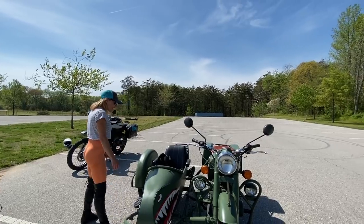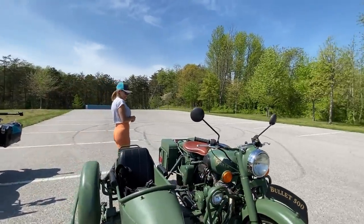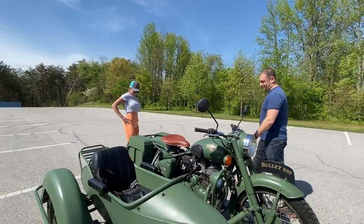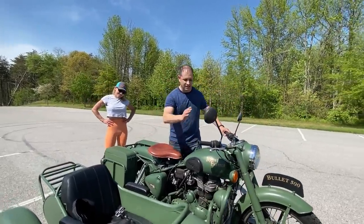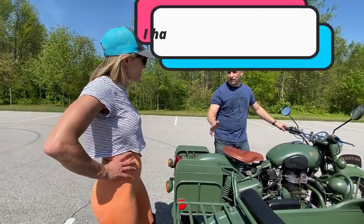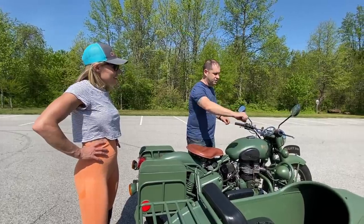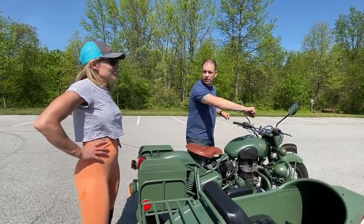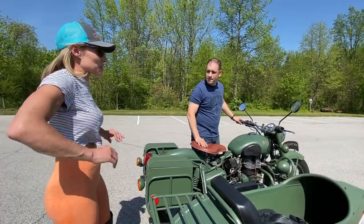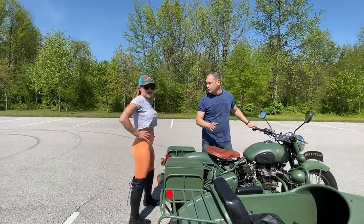Okay. So, what tips do you have for me for riding? Okay, so let me give you the basic tips. It drives like a normal ATV. Like a four-wheeler. If you've ever been on a four-wheeler. Yes, I have. You don't steer out of the turns. You steer into the turns like a car. Or an ATV. So there's no counter steer. There's absolutely no counter steer. Got it. It's very intuitive when you ride it.